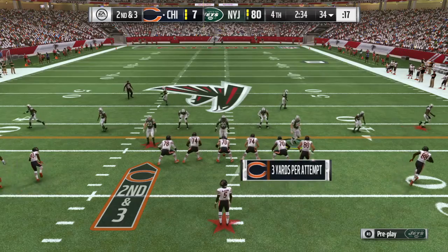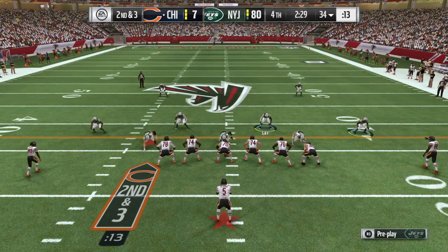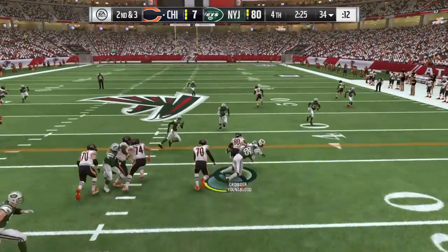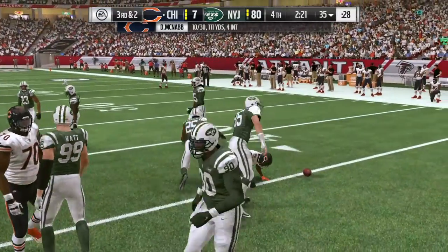Tight on the left. Tight on the left. Move. Come on, let's go. Ryan 38. To throw on second, McNabb. Crowder's got it over the middle. That catch good for only a yard, and it'll be third down.